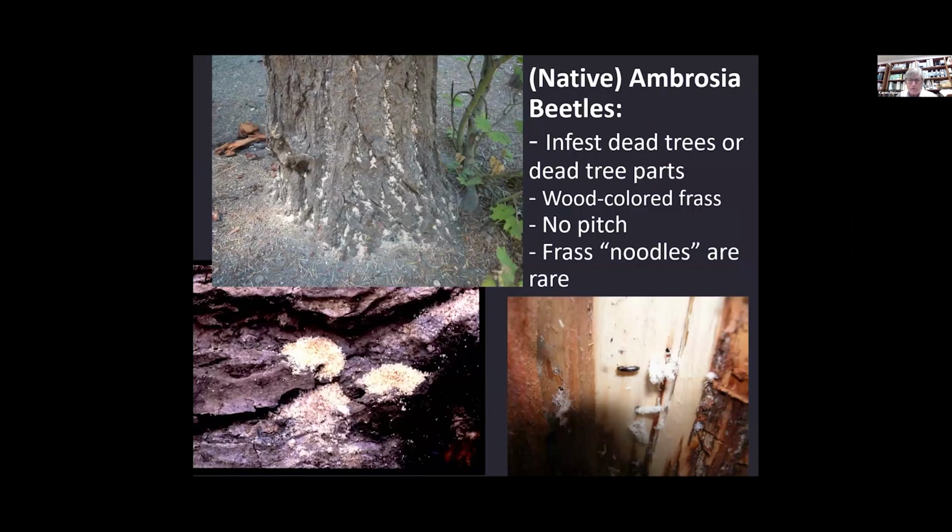So some of this should be pretty familiar. Native ambrosia beetles in the Pacific Northwest usually infest dead trees or dead tree parts. And they're very keyed in on specific moisture levels in that wood because they're trying to grow a fungus. They tunnel into the wood, like Chris showed, how far they could get in it and how much frass they produce. Frass is white colored boring dust. Usually the natives, since they're in dead trees, there's no pitch, and frass noodles are rare and tend to fall apart really quickly.